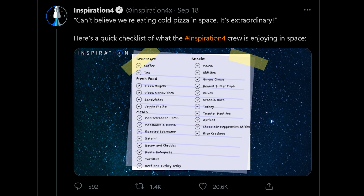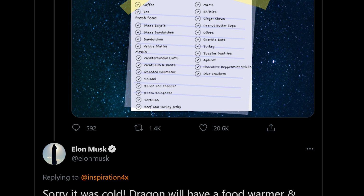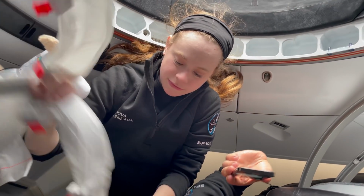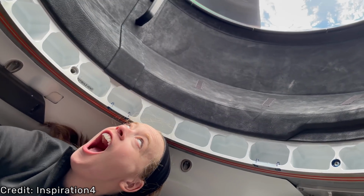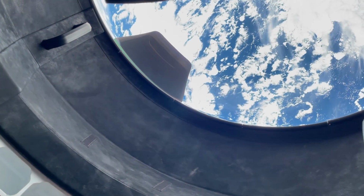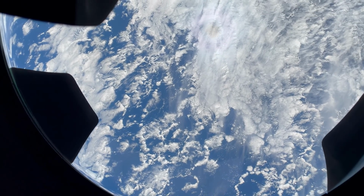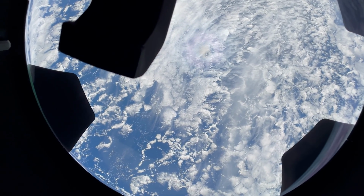And Elon Musk did tweet about this. SpaceX are planning to equip the Crew Dragon capsules with free Wi-Fi and a food heater. There are some luxuries the recently launched Inspiration 4 mission lacked, even though they were pretty content with their flight. Anyway, per Elon Musk, they would use Ka-band parabolics or laser links for Dragon and Starship, and maybe even the International Space Station.